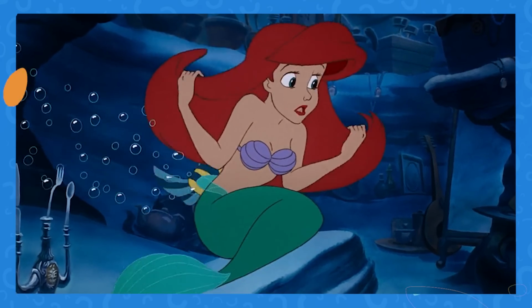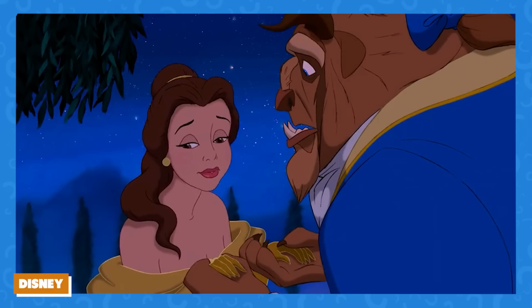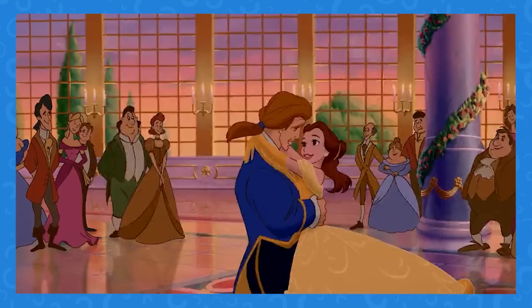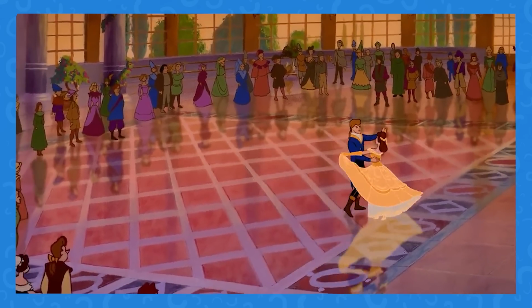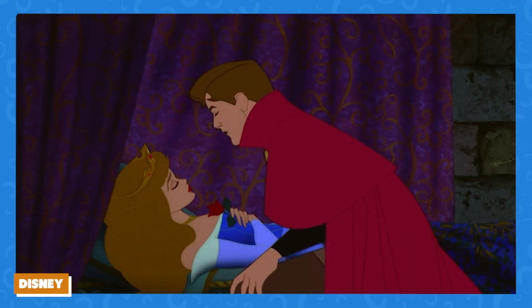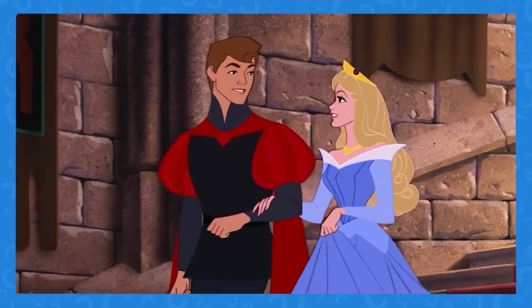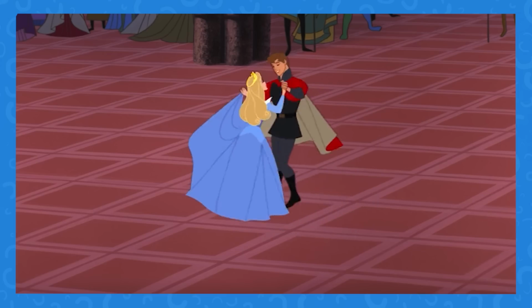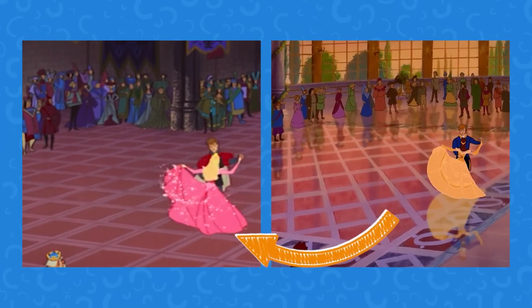Number 5. A not-so-unique ballroom dance. It's a tale as old as time, at least in the world of Disney. Princess meets prince, they fall in love, and then they have an epic ballroom dance scene that'll go down in history. Well, because the older Disney princess films tended to follow the same story arc, it meant that shared animation between the films wasn't uncommon. For instance, the ballroom dance scenes in both Sleeping Beauty and Beauty and the Beast. The animation of the pair's dance steps is exactly the same.